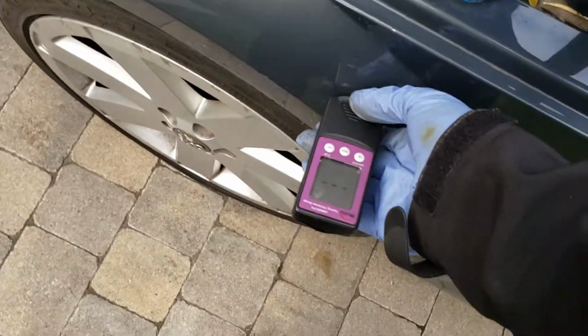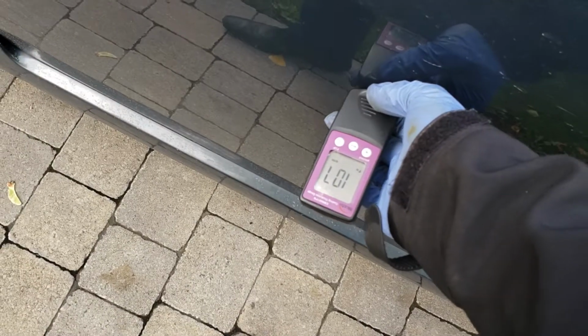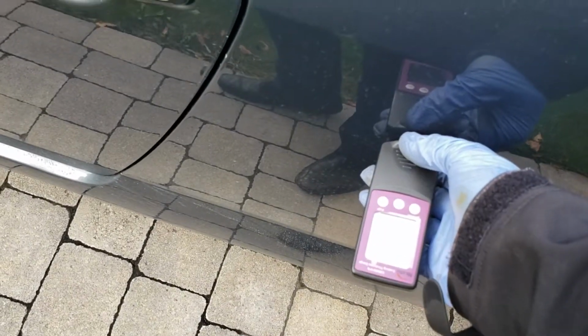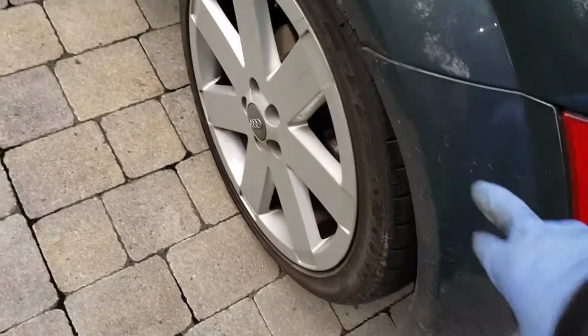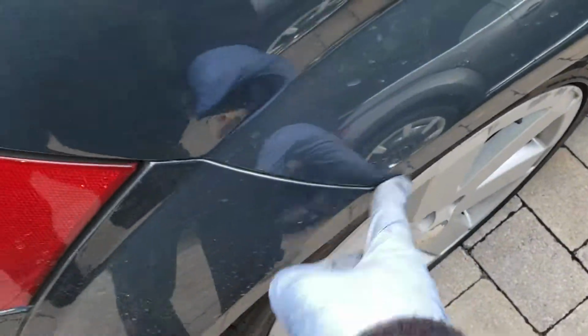So comparing both sides, regular paint, a little thicker than regular, but still within acceptable. And then we're within acceptable here. There is a small ding. Alignment on this side is not perfect, but it's not the first time I noticed this on these cars. Here it's pretty good.